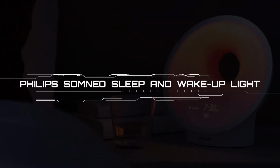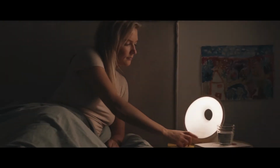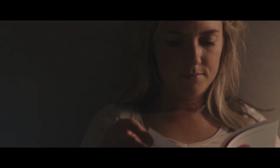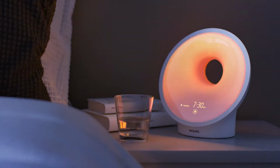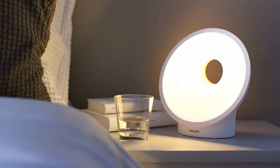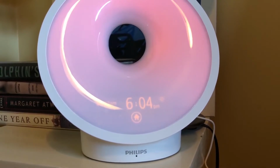Number 8. Philips Somneo Sleep and Wake Up Light. It's now easier than ever to wake up feeling refreshed, well-rested, and ready to tackle the day ahead with a daylight alarm clock. What is this, you may ask? Inspired by nature, the Somneo Sleep and Wake Up Light has a built-in sunset and sunrise simulation which mimics the full color spectrum of the sun and increases slowly. The transition is like being woken up by daylight rather than the jolt of a beeping alarm.